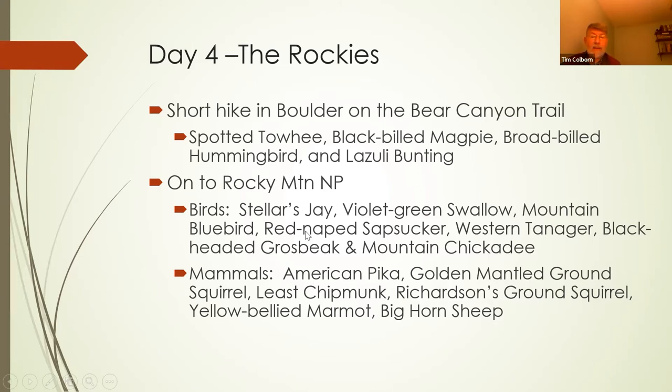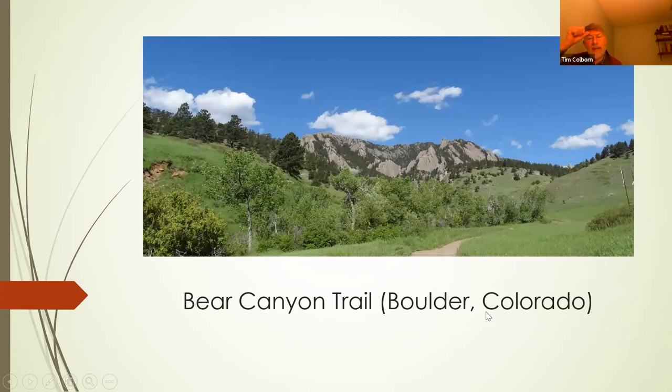And, you know, it was really, really beginning to be exciting. And I saw a lot of mammals there too. You can see this long list of mammals. I've got some photos here. This is the Bear Canyon Trail in Boulder. And if you were able to turn this photograph 180 degrees backwards and look behind me, you would see a suburban area, kids riding their bikes on a street not too far from here.